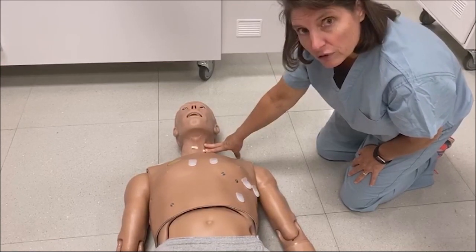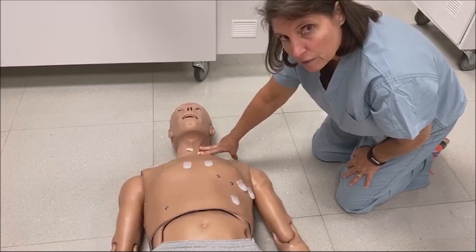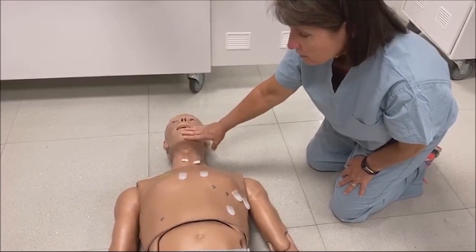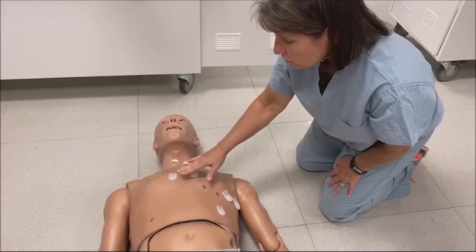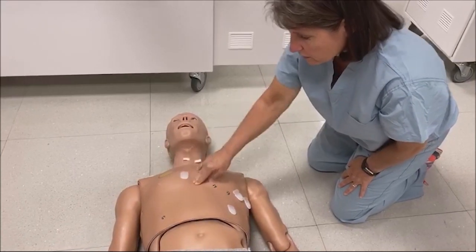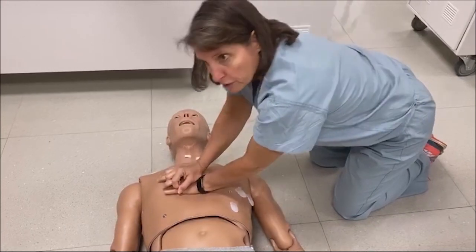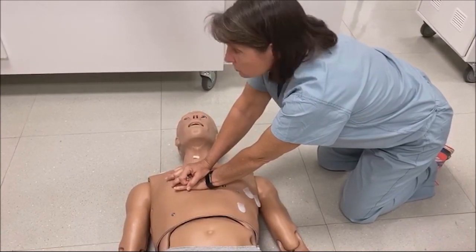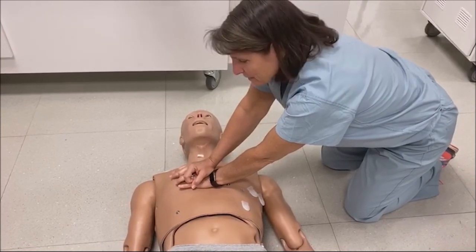You feel a pulse, there isn't one. Prior to 2010, it would have been ABC. You check for breathing before you do anything else. Now it's CAB, circulation, then airway, then breathing. And so you find his sternum between the nipples, two hands, and you start doing compressions. In the meantime, you're getting someone to call 911. If there is no one else, then you can ask Siri to call 911.